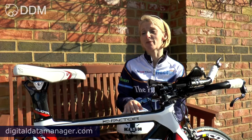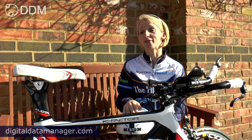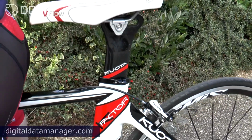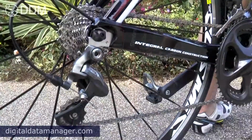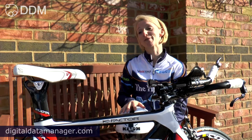So once the decision was made of what bike I was going to get, I found it very difficult to source and finally found a bike shop in Bristol called Bike Science. I told them the choice was between the Quarter K Factor and the Cervelo, and they gave me a basic fit to make sure I had the right size frame before ordering. When the bike was ordered, it took about 7 weeks to arrive. Then the guys in the bike shop built it up for me, and it was all ready, waiting, looking its beautiful self when I went to pick it up.